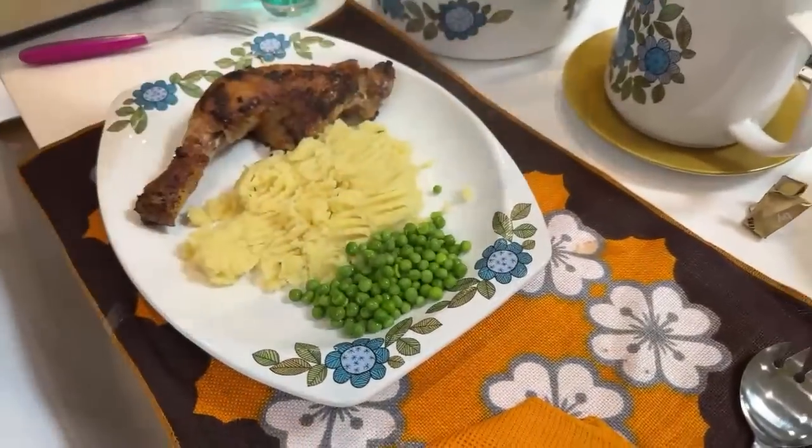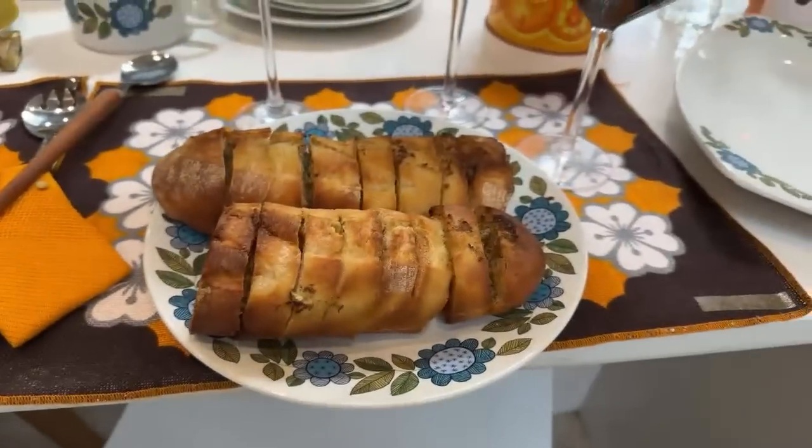Do we like the plates? Do we like the plates? We love the plates. Ladies and gents. No, I don't want that mashed spoon.